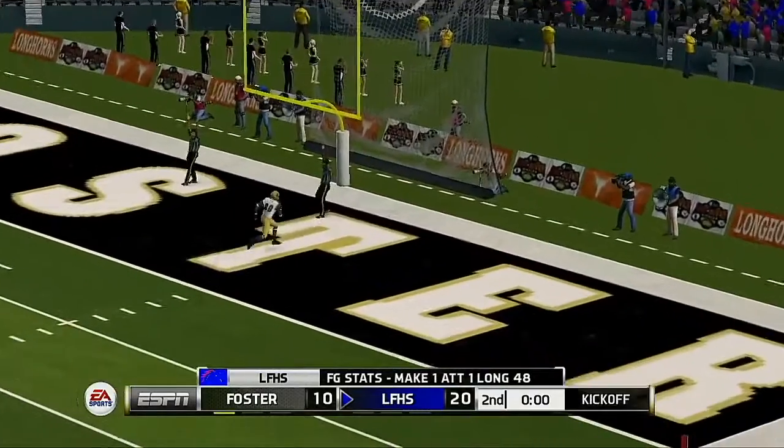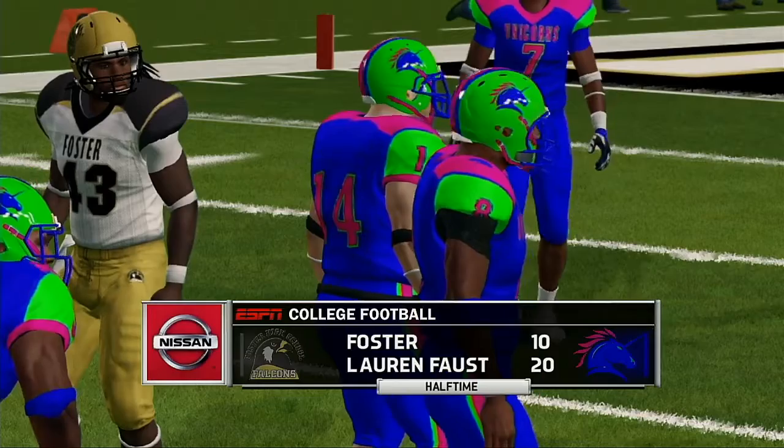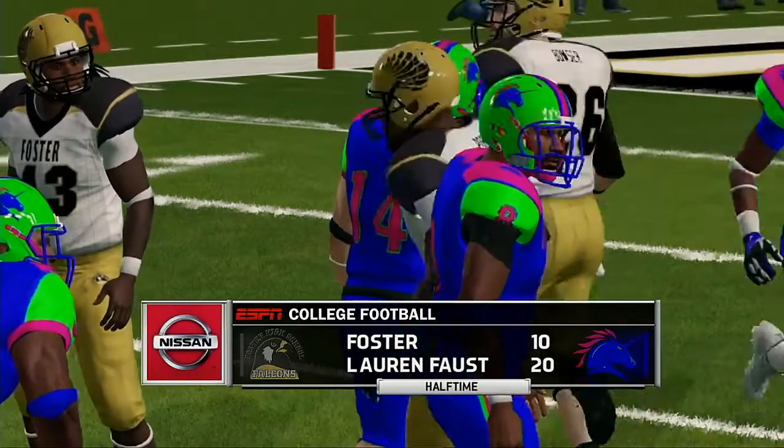Kicks up, and the field goal is good. As they head to the locker rooms, this one is far from over. 20-10.